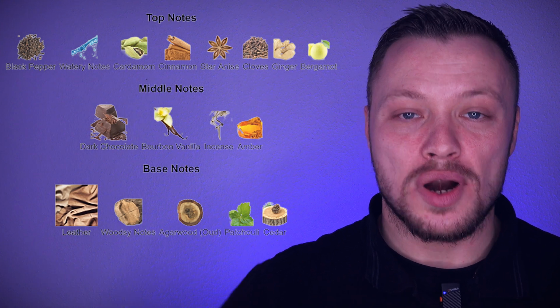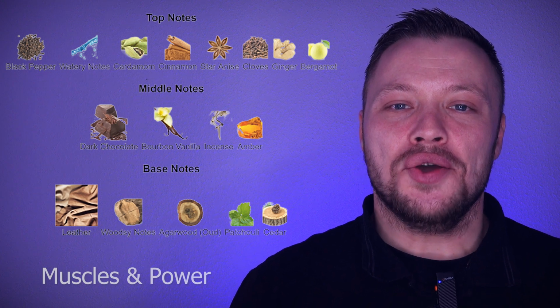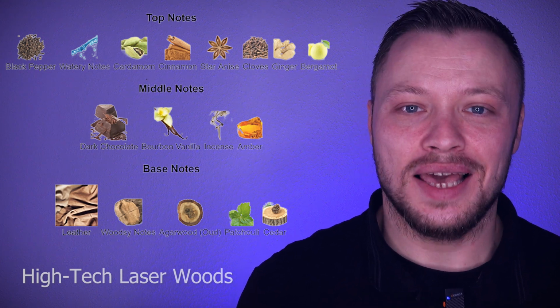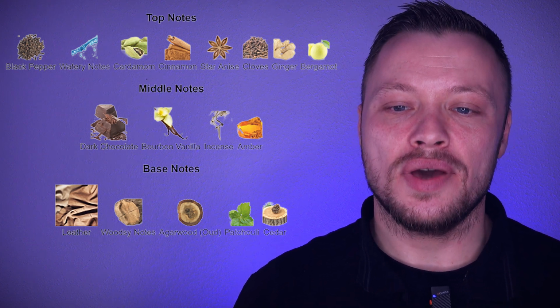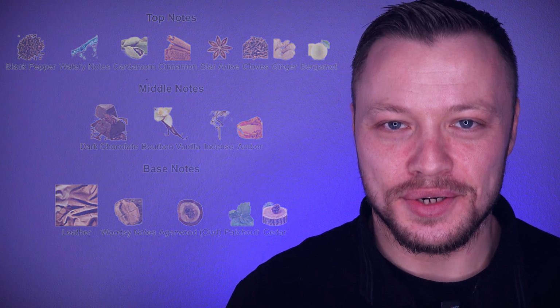In the base, or muscle and power notes, how they call it on the other side, you have something from another galaxy, which is called high-tech laser woods, or just woody notes for us simple people. And also you have leather, you have wood, agarwood, and you have patchouli and cedar.